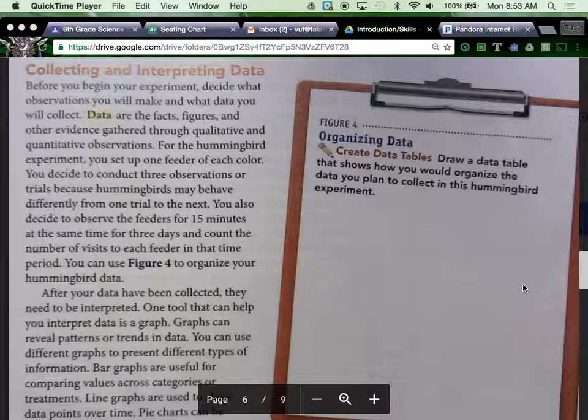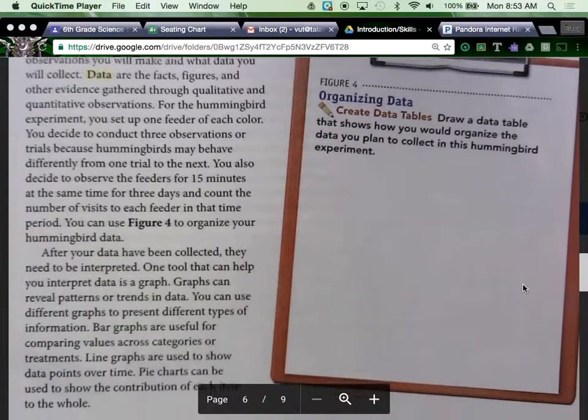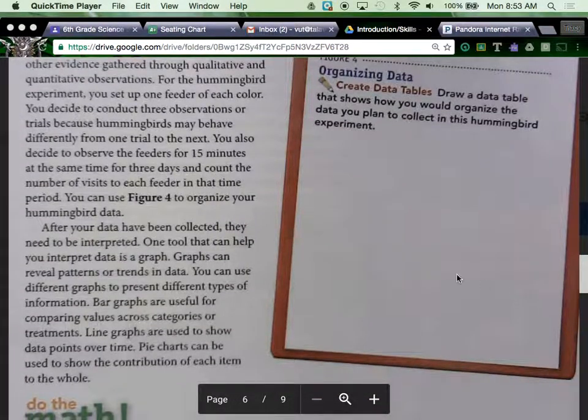You also decide to observe the feeders for 15 minutes at the same time for 3 days and count the number of visits to each feeder in that time period. You can use Figure 4 to organize your hummingbird data. After your data have been collected, they need to be interpreted. One tool that can help you interpret data is a graph.